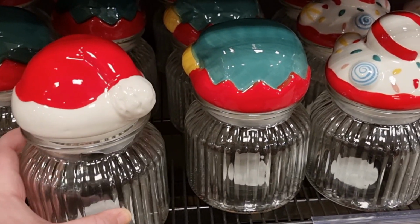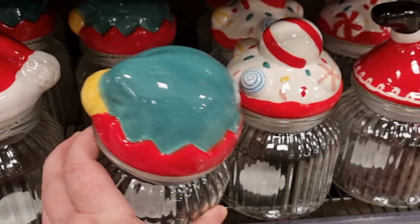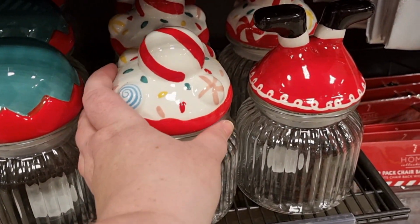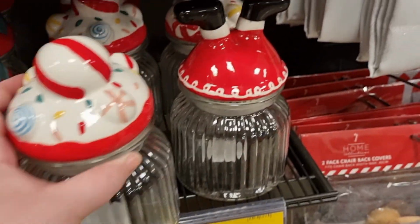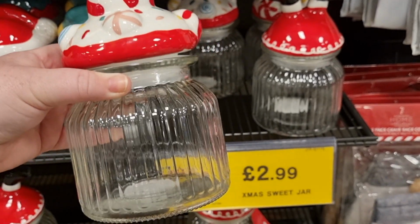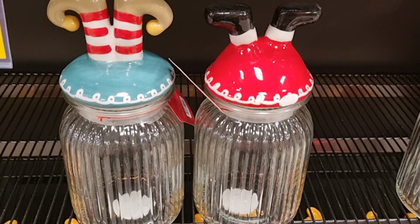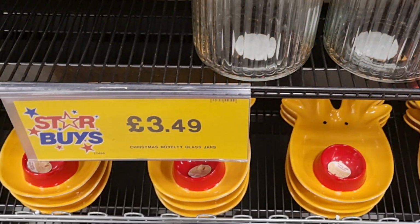The cutest sweet jars, so the Christmas one, the Santa one, sorry, and the Elf were from last year, but the candy one, I'm sure I've not seen before. So they've got the jars in a small size, and then they've got the large ones as well, but that candy sweet one there, I thought was super cool. So they're £2.99, and you can get the bigger version of those for £3.99 just at the bottom. They're probably about double the size as well, so they're quite large.